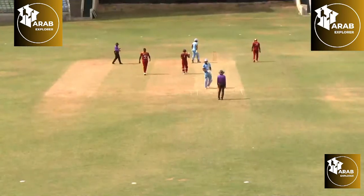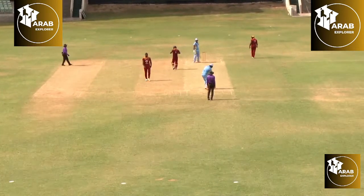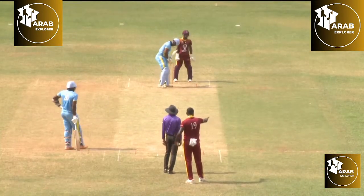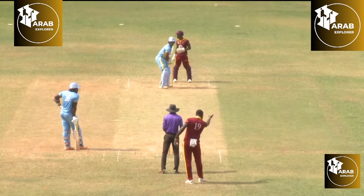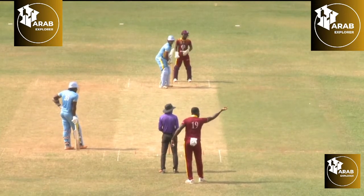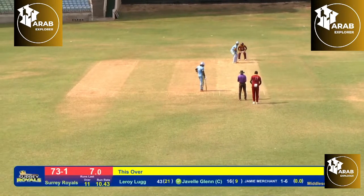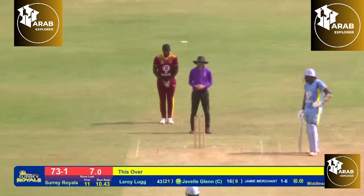18 legal deliveries. Leroy Lugg is on 43. With him is the skipper Javel Glenn, who is on 16. The only bowler to get any wicket so far is Jeremy Merchant, 1 for 6. From 1 over, he's back now for his 2nd over, with his team under a bit of pressure here. Let's see. He'll be bowling to Glenn, who had a lifeline a short while ago. Merchant bowling his 2nd over.